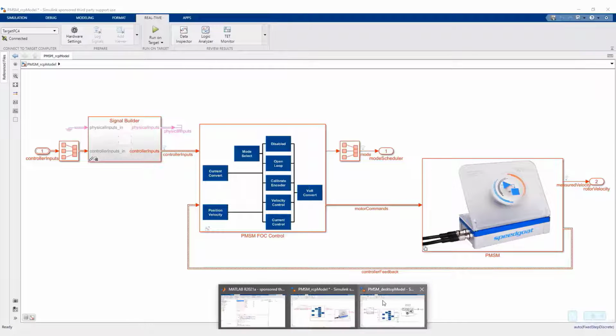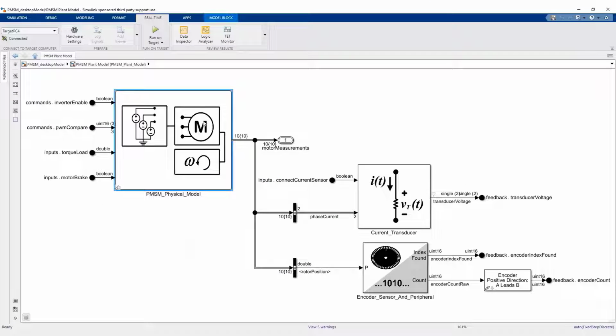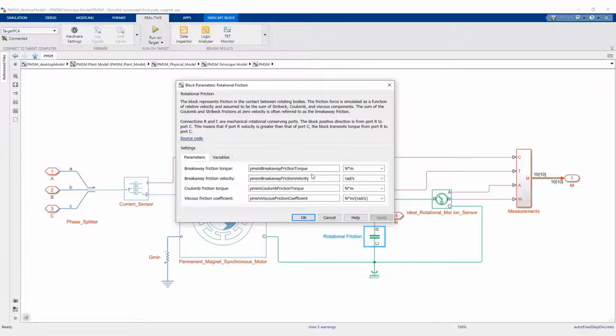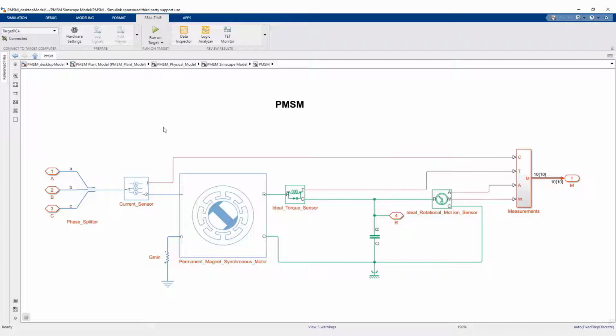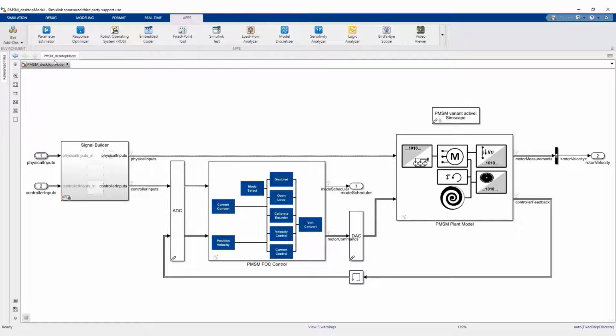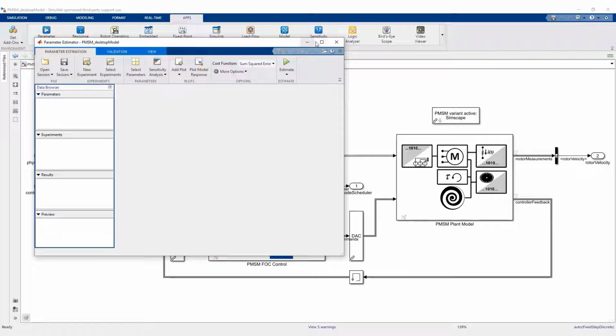Now we could manually dig into the model, change some parameters and perform additional runs for comparison, but I want to introduce you to Simulink Design Optimization, which will allow us to automatically find an optimal set of inertia and friction parameters so that the response of the motor model matches the real device. Let's open the Parameter Estimator app directly from the Simulink toolstrip.